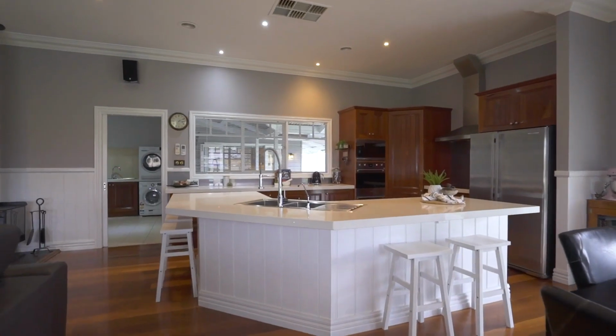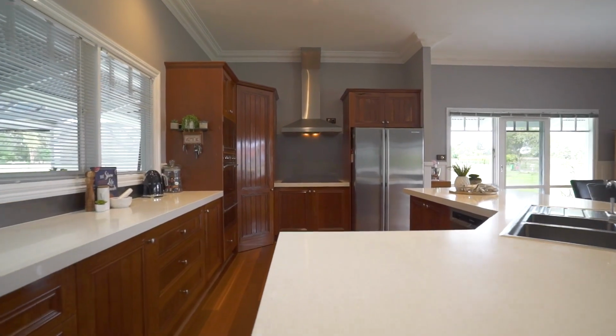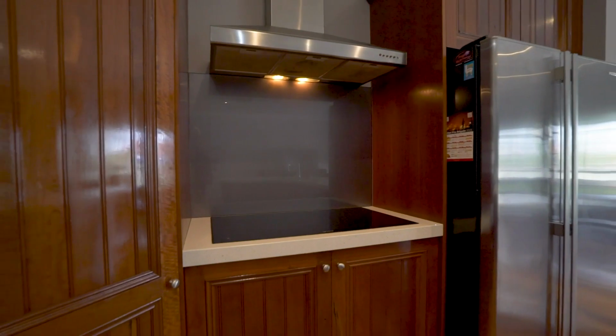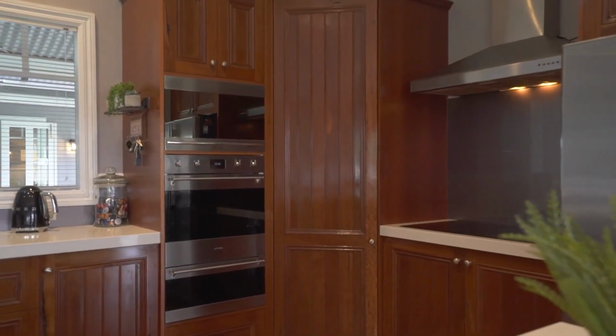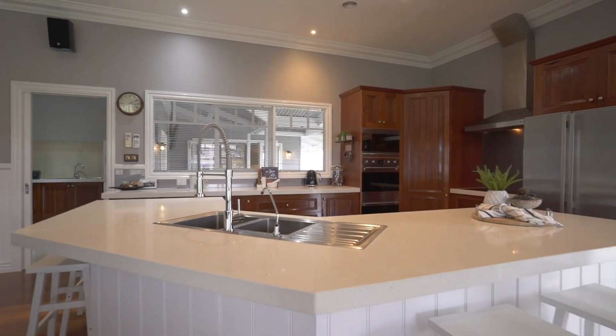Entertain guests easily with the large kitchen featuring ample 60mm stone bench tops, gorgeous timber cabinetry, a 900mm SMEG induction cooktop, SMEG pyrolytic wall oven with grill and built-in microwave, double sink with gooseneck faucet, and the added luxury of filtered tank water on tap.